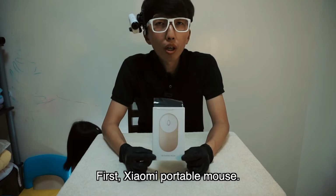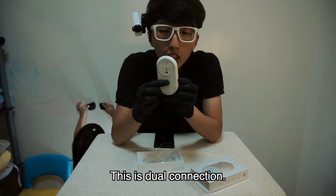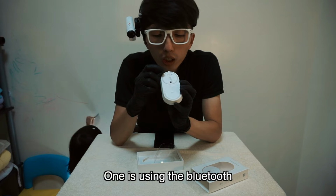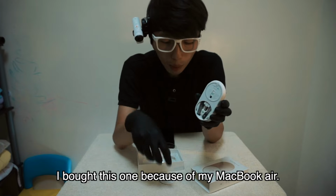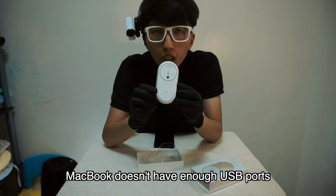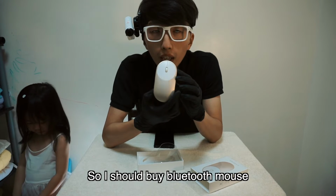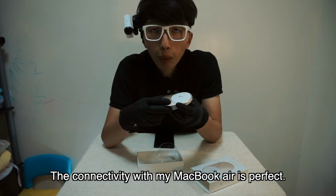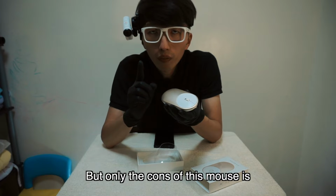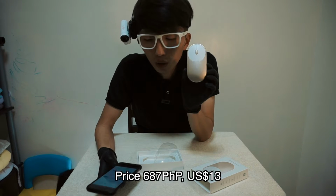The first, Xiaomi portable mouse. I've used this mouse for more than 1 month. This is dual connection. One is using Bluetooth and one is using the 2.4 GHz dongle. I bought this one because of my MacBook Air. MacBook doesn't have enough USB ports, so sometimes it was quite uncomfortable. So I should buy a Bluetooth mouse. Using two AAA batteries, the connectivity with my MacBook Air is perfect. But the only con of this mouse is it's not ergonomic. The price was 687 pesos. It's about $13.